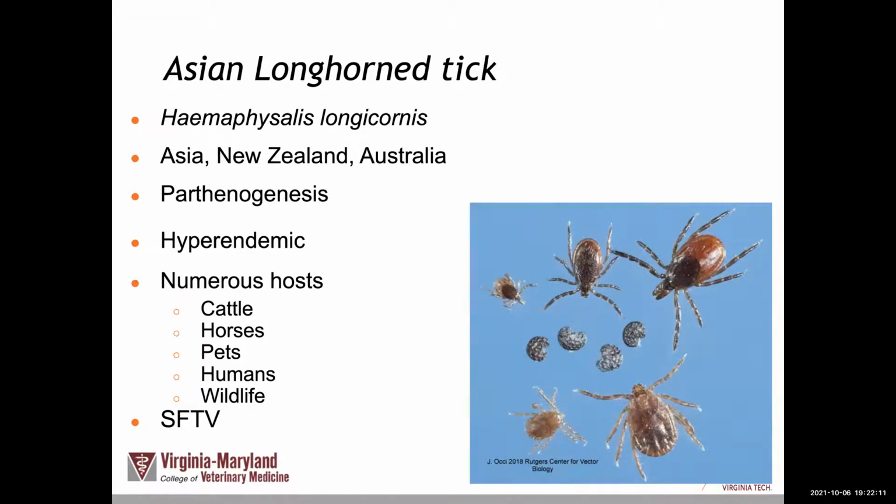Typically, the difficulty of finding a mate in low density areas is what slows down the spread of ticks, but this one doesn't have that challenge. Here on the right is a picture from Rutgers, and on the top, this is the larva, nymph, and adult of the deer tick or the black-legged tick. And then the bottom here is the nymph and the adult. They don't have a picture of the larva, which would be similarly sized to the deer tick larva. And here in the center, those are poppy seeds, just to give you a reference on size.